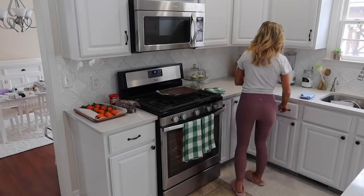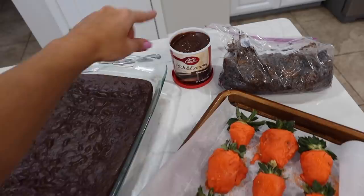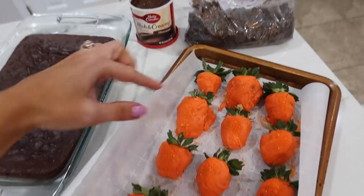To frost this Easter dirt cake, I'm going to be putting the chocolate frosting on first, then putting the Oreo dirt, and then putting the carrots into the dirt.